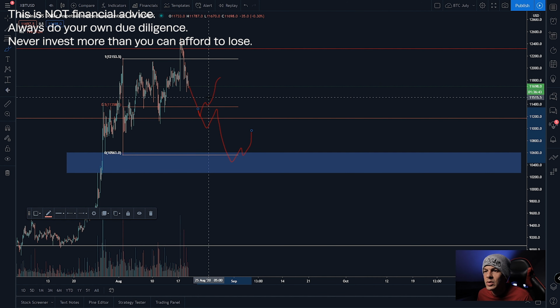To summarize, I don't see us bouncing off anywhere around... You have to excuse my mouse spazzing out. But I don't think we're going to bounce anywhere along this sort of trend line that you can find on the bottoms here. I think we're going to go down to one of these two areas to find support, and if we don't, that's when I think we break down towards 10.5.